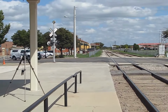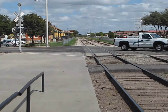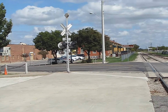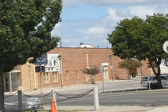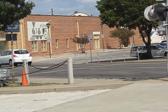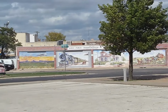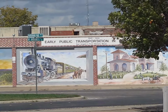So there's the old freight terminal, which is now a senior citizens club. They've got several events that they do there daily for the senior citizens here in town. There's your depot, and then of course across the street is another part of the senior citizen. I'm not sure if that had anything to do with the railroad. And then across the street from it, you can see where local artists have painted some really nice murals on the side of the building there.